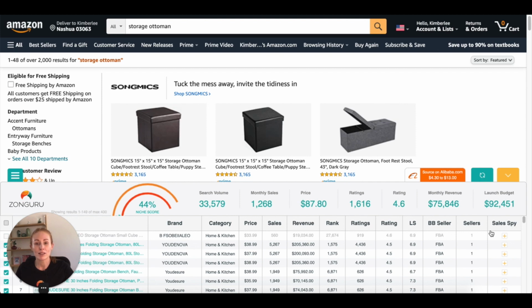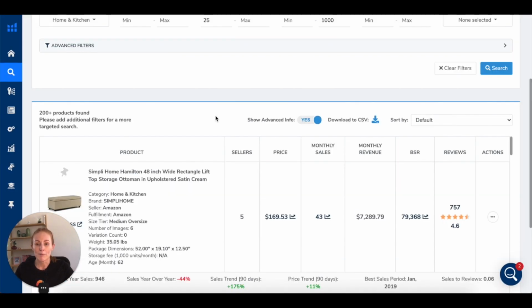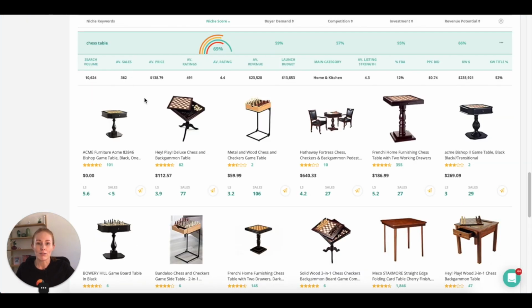If I'm a first-time seller, this isn't something that I'm most likely going to be interested in. This information is not given to me in Blackbox. So I have a real issue there. I am looking for individual products. I'm completely ignoring the surrounding landscape. If I go into ZonGuru's main product research tool, which is Niche Finder, it does exactly as its name suggests. It finds you product niches.